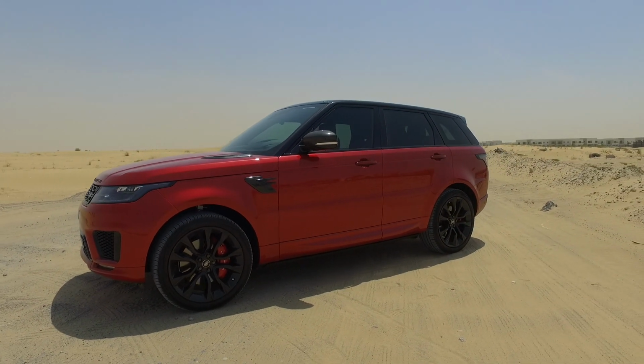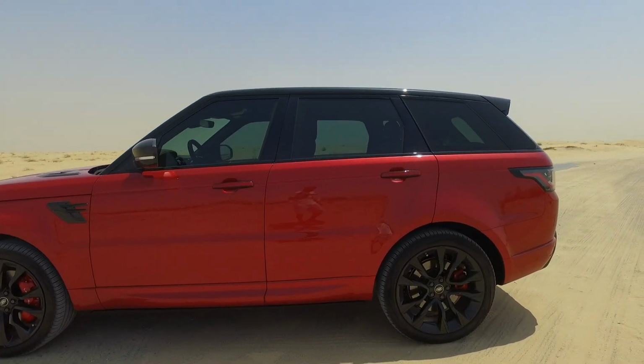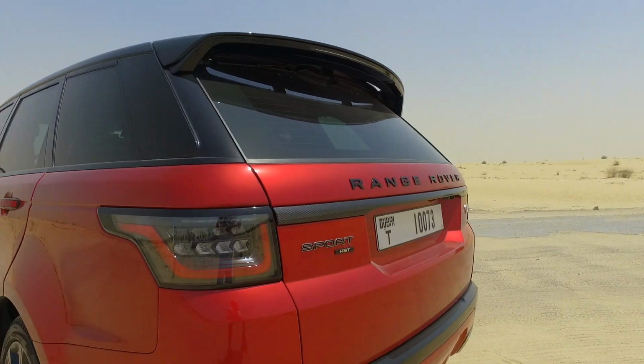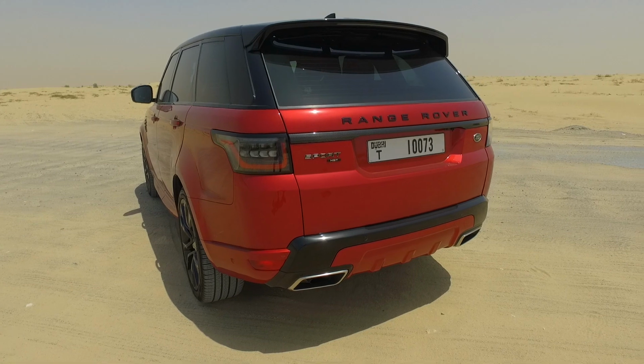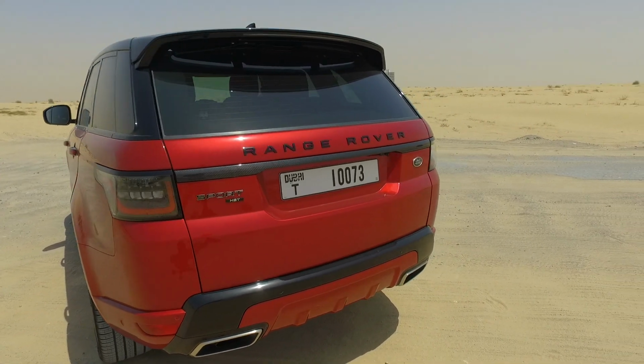This color is called Firenze Red. It is quite a lovely red, isn't it? All the bits, all the blacked out bits, etc. Some strange options, emissions from this car, but again, it is a press car, so who really knows? So this is going to be a very short drive. Let's take it on the road and show you what's different. Otherwise, it's pretty much a standard stock Sport.